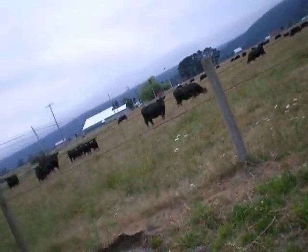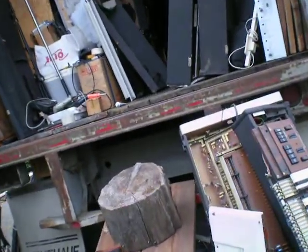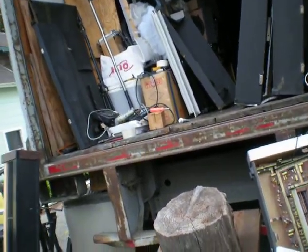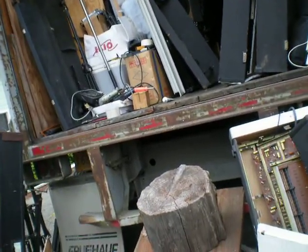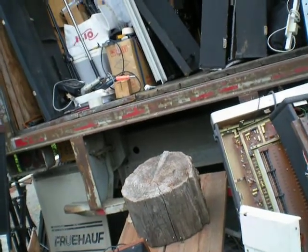This is an old Trilogy. I think I'm just going to scrap it. I'm still making up my mind. That stuff's going to scrap. Dip 345, a Roadrunner, got some Farfisa Pro Piano.